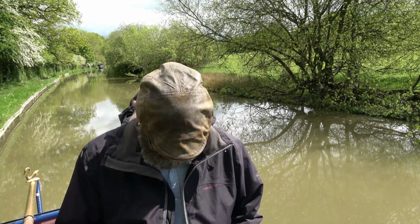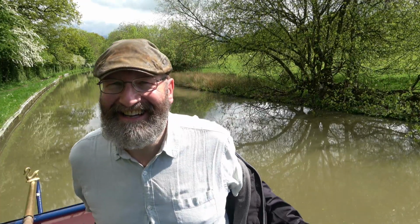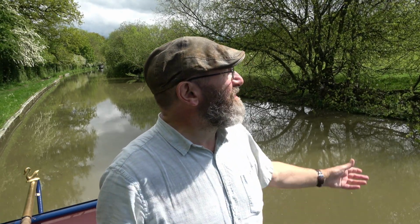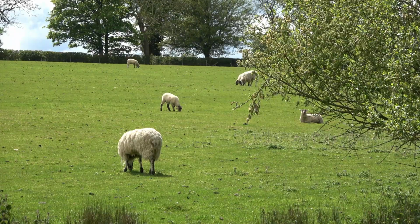Well, it's now 3:10. The sun is out. Trying to rescue myself from this jacket. Oh. It's looking like a glorious afternoon, so let's hope it stays that way. Blue skies, fluffy white clouds. What more could I want? And there's sheep in the adjoining field. Couldn't be better. Anyway, I'm going to sort of clean myself up, have a cup of tea and something to eat. I'll catch up with you later. Bye for now.